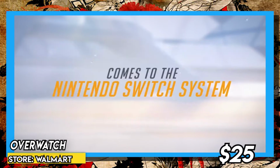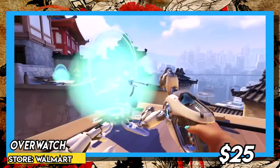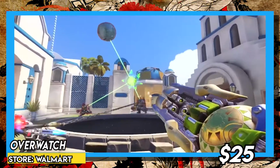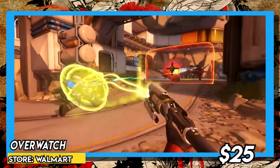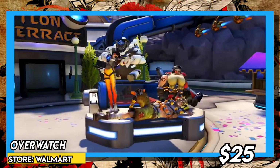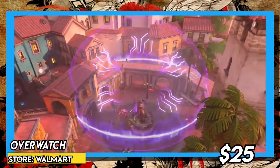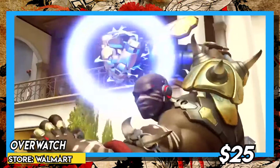What's the difference? Overwatch, this is $25 at Walmart. It's Activision again. If you want a hero shooter that's kind of buggy, but you also get to take it on the go, then this is right up your alley. I think it's a pretty good deal. Pretty awful company that has a pretty good deal. And I can't really blame the developers. It's more of the executives that are the douchebags. So what can I say?